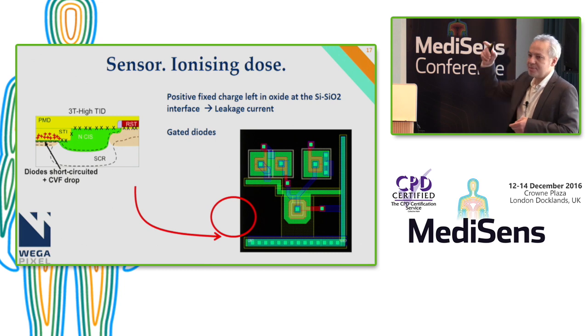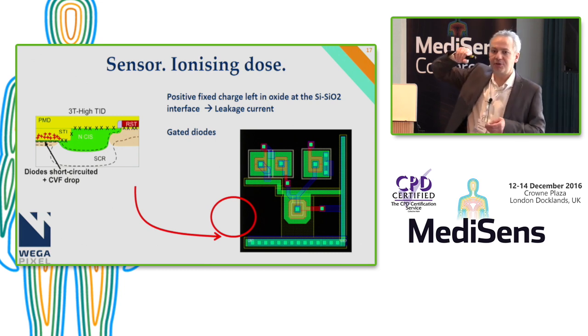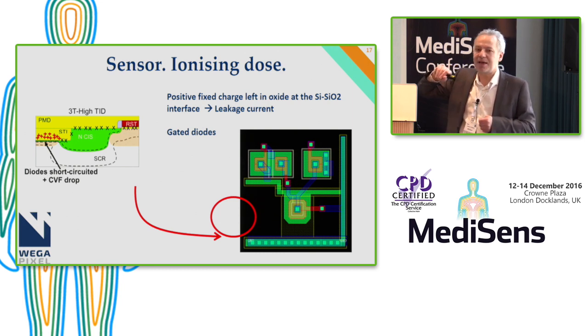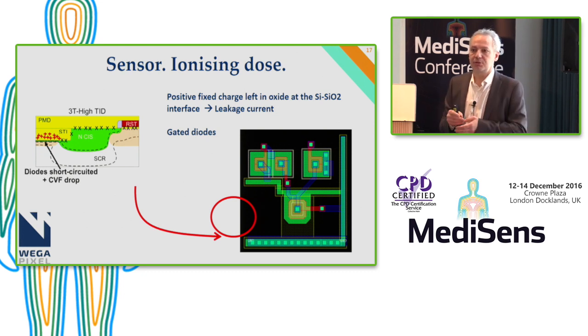If you remember in my four boxes, there was one box for non-ionizing damage. I won't say anything on non-ionizing damage for CMOS because effectively it's found to be immune, basically. So there's no need to look into these things.